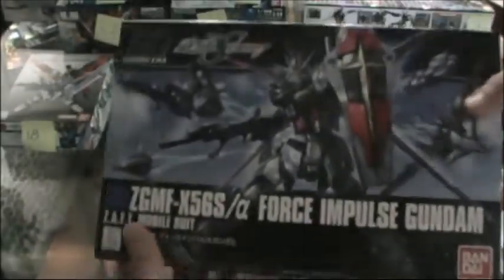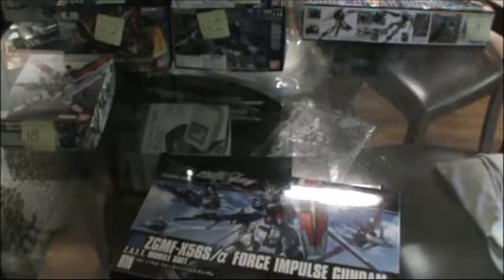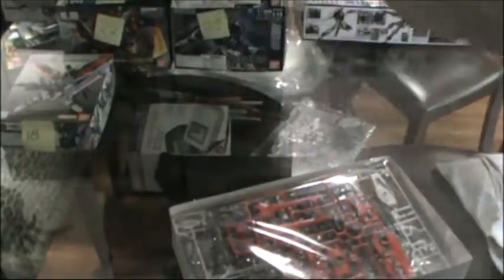And number 8. So you saw earlier that I have the Blast Impulse, so to complete the original collection, I need to get the Sword Impulse. But before I get the Sword Impulse, I have to get the Force Impulse. Sword Impulse, as of this moment, is P-Bandai exclusive. I'm pretty sure USA Gundam Store has it in stock. Not quite sure. I need to check again, because I do want to complete this trio. But I got the Force Impulse. I bought this at the same time as the Real Grade and the Crossbone.